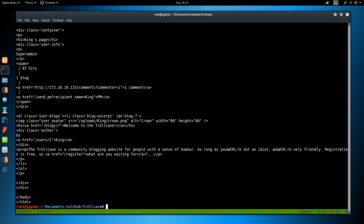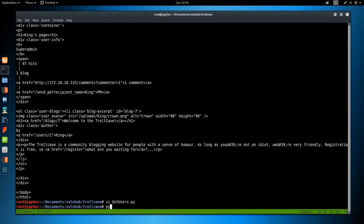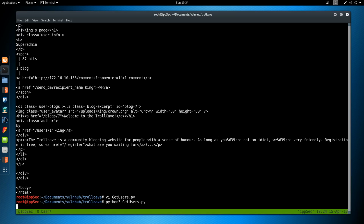Copy this whole thing, Control C, go back to our script, and we're going to match against that. So we want to do recipient underscore name is equal to, match anything and end with a double quote. And then we're just going to return username, and then we will print get user by ID 1. If we did everything correct, this should just say king.